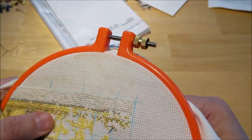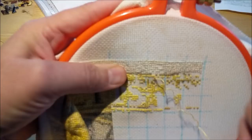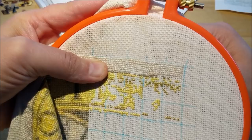All right, so let's go back to where we were here. I'm gonna put a couple more stitches in this row, and then we're gonna go back down. Boom.